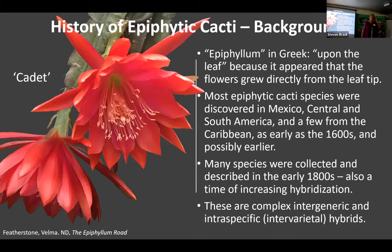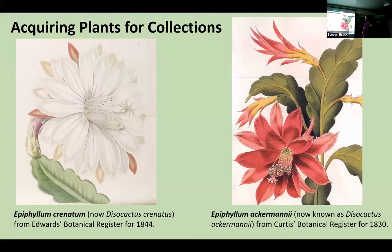Yeah, but in previous times they weren't, they're very complex crossings and back crossings. This is an early depiction from a drawing. You can see here, we now call it Disocactus crenatus. And then this one from 1844, the drawing. And this drawing from 1830, this is Disocactus ackermannii. They've been recently reorganized. They used to be called Epiphyllum.